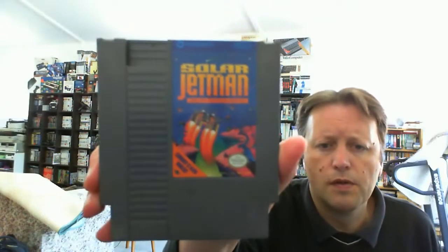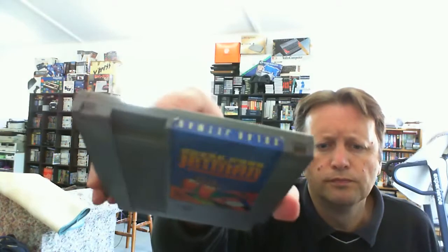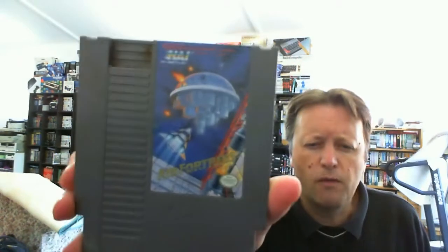That's the second half of the package. They're packaged up very well, which is always very pleasing. Okay, next one is Solar Jetman. So all the labels seem to be in good nick. I mean, quite literally, they're only a couple of dollars each. Next is Air Fortress.